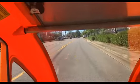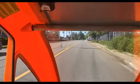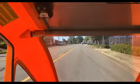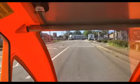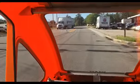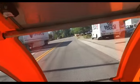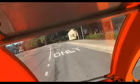Just did some utility work here, so got some pretty good jolts along the way. They didn't do a particularly good job of paving over the trenches they dug. There you notice there's some large manhole cover holes here, so you have to avoid those. I'm going to pull over in this right turn lane for right now and let traffic get past me.